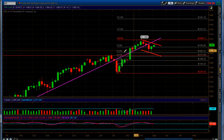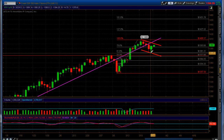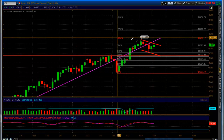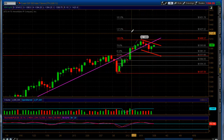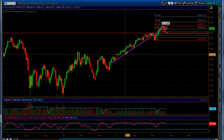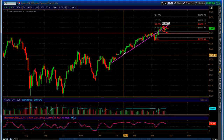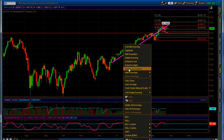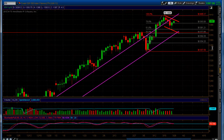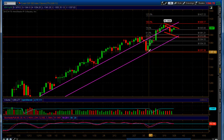So we did come down and test the 618, and I'm presently thinking that we could possibly move higher. If we move above the 100% level, this high at 1408, I'm looking at the 127 extension as a first target. The other thing I've been watching is this particular trend line that's held in place, playing out here as such.